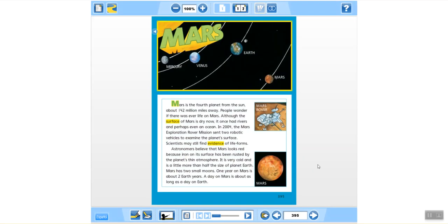Mars is the fourth planet from the sun, about 142 million miles away. People wonder if there was ever life on Mars. Although the surface of Mars is dry now, it once had rivers and perhaps even an ocean. In 2004, the Mars Exploration Rover mission sent 2 robotic vehicles to examine the planet's surface.